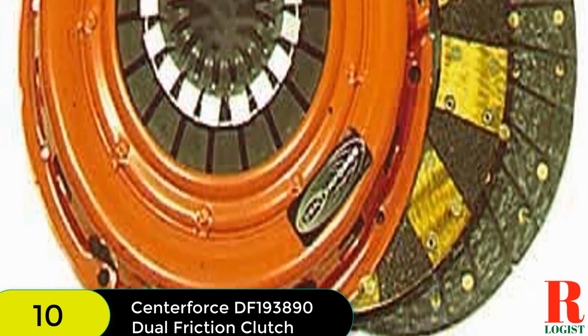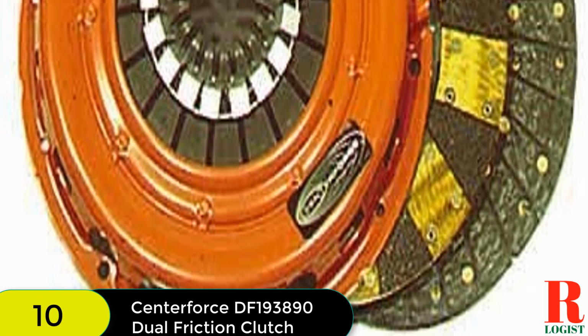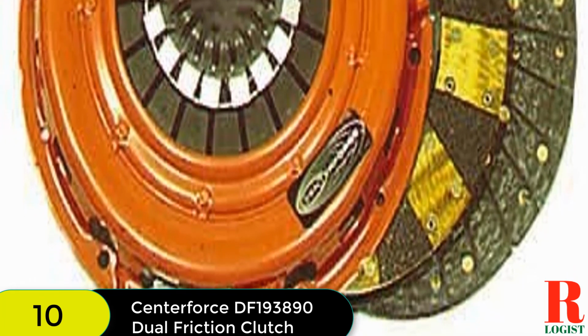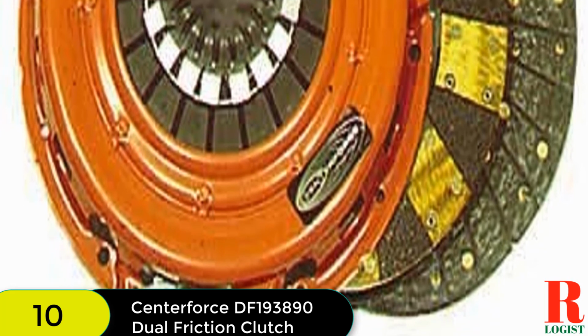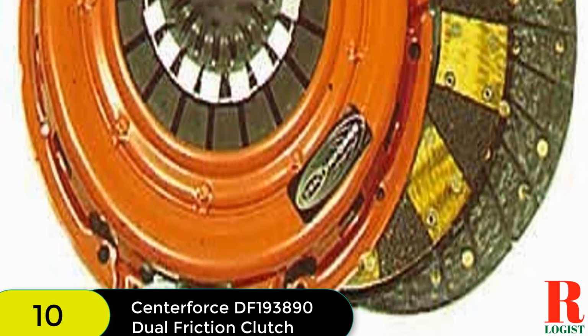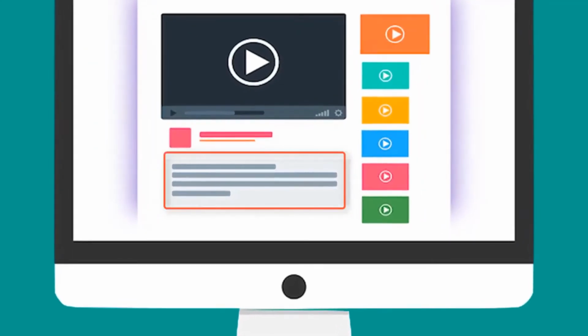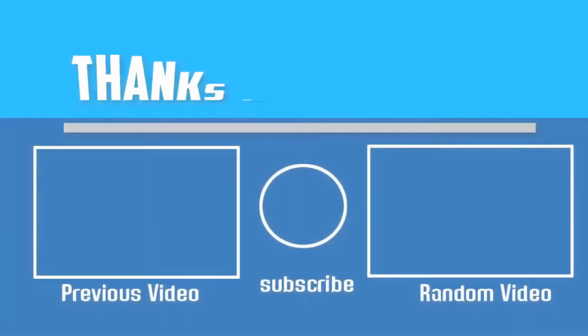Each application is developed to provide you with the right amount of clamp load, friction, durability and ease of use. So if you're looking for a clutch that is going to perform well, then you should definitely consider a Centerforce clutch. Check out the description for more information about this product and the latest price.